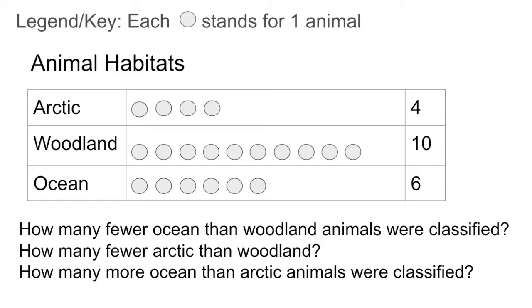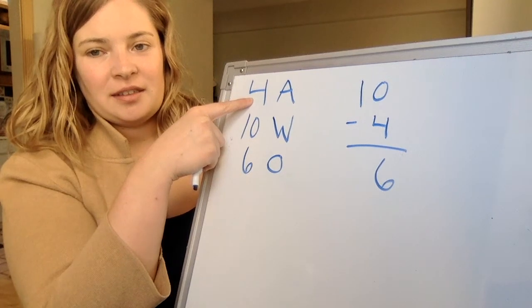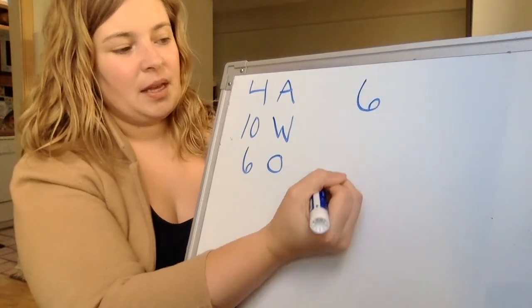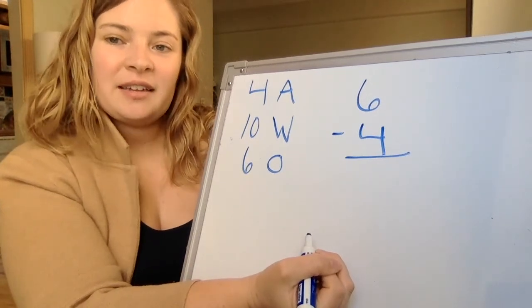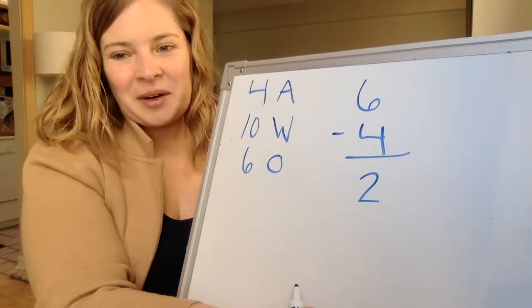Here's where it gets tricky. How many more ocean than Arctic animals were classified? Now we need to compare the number of ocean animals with the number of Arctic animals. Ocean is bigger, so we'll start with a 6, and we will take away 4. This should be easy to do in your head because you know your fluency problem so well. 6 take away 4 is 2. Good work.